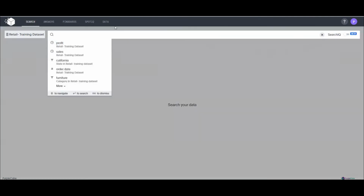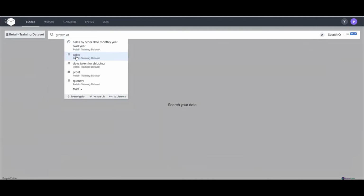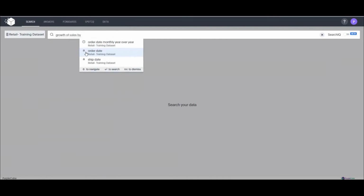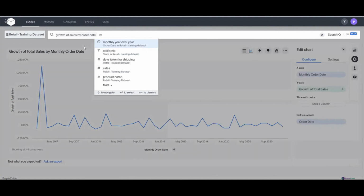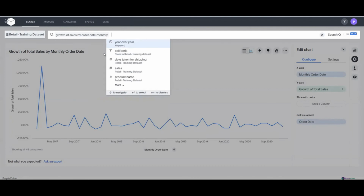Like if I want to see the growth of, I will say growth of, and by default it is giving me the measures. So growth of sales by, so I will select by, and it will give me the order date. So we are measuring it by order date, right? It is against the time. So I want to see by order date, and at what level. I want to see it at a monthly level. So I will select monthly.